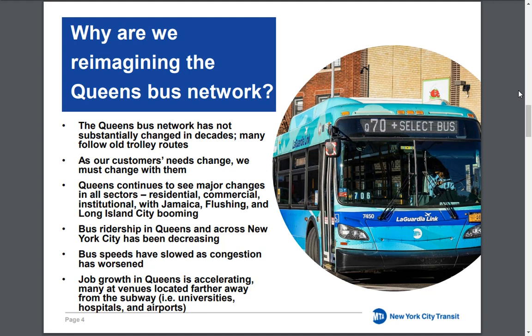Bus speeds have slowed as congestion has worsened. Okay, the reason bus speeds have slowed down is because of the overall traffic conditions in the streets of New York. You got cars parking at the bus stops, vehicles right on the bus lane, and even these trucks that are doing their local deliveries. They're either on the bus stop or in the bus lane. It's hectic. It's very hectic.